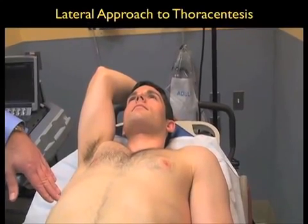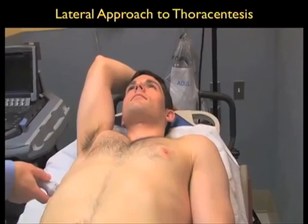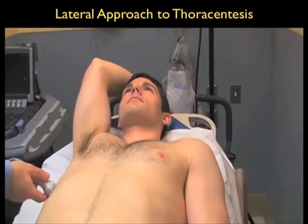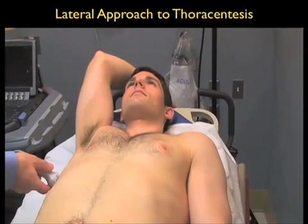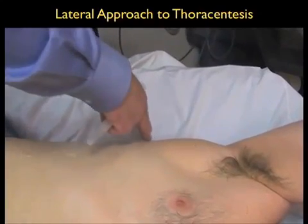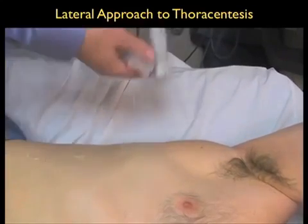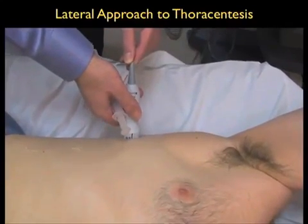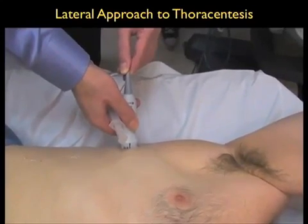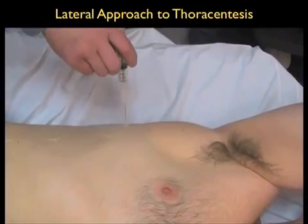Here I'm demonstrating the appropriate position of the probe to investigate for the lateral approach to the thoracentesis, this time on the right chest. Notice the positioning of the probe, in this case the 3 MHz probe, on the lateral chest wall, right above the level of the diaphragm, to look for a pleural effusion. Here I'll indicate the orientation of the ribs across the lateral chest wall, and here's about the orientation of the diaphragm. Now remember that diaphragm will move up and down as the patient breathes, so we want to place the probe above the level of the diaphragm to look into the thoracic cavity for a suitable collection of fluid.